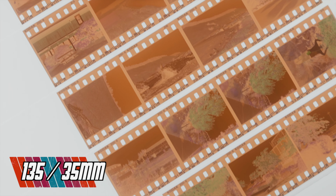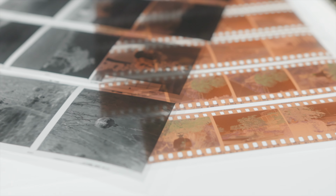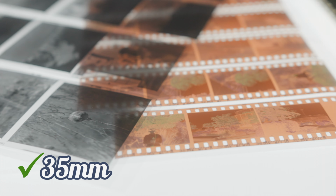135 is a small format, also known as 35mm film, that pretty much everybody has seen. And 120 is the medium format, which is a bit more exotic and was a thing mostly for professional photographers. I think for somebody who is just starting, 35mm makes much more sense. There are many more camera options available on the market, many more cheap options. The cameras and lenses are substantially smaller than medium format, so you will be in a better position to carry the camera with you everywhere, so you will get more practice and you'll get better much faster.